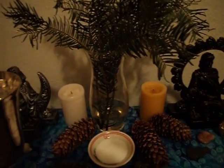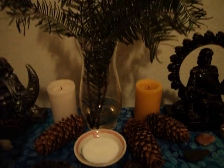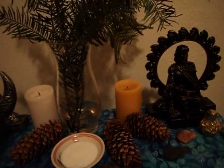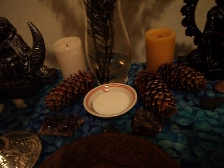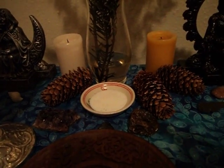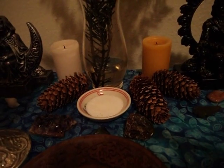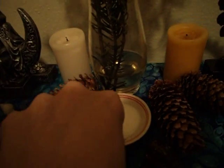My altar is in the north, because in Scott Cunningham's books he says he puts his altars in the north, and that was the first book I read, and it just works with me more than putting it in the east. I prefer earth over air, and I don't know, it's just how I feel it should be for me. So I have some salt in a little dish, and you can't see it very well.